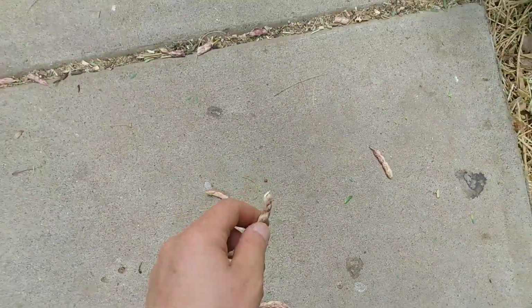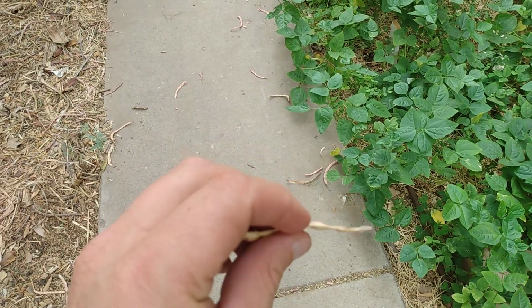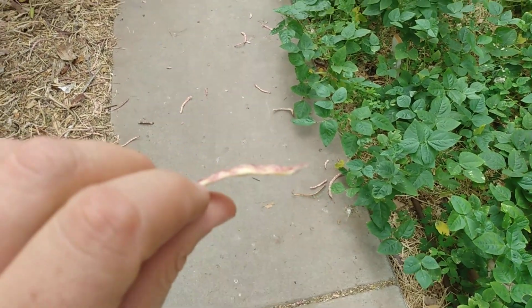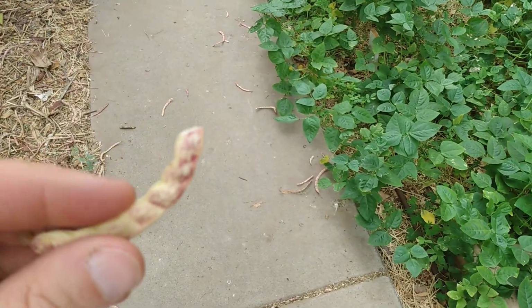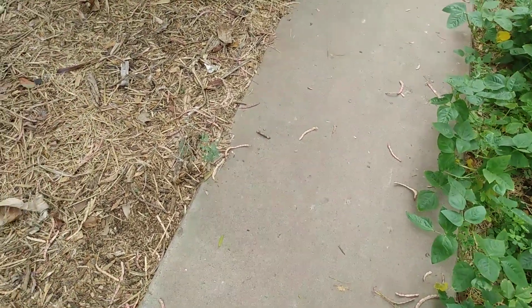Now here's a mesquite pod. And this is a pretty good tree. It's not intensely sweet like some mesquites are. But yeah, I'm going to taste that.